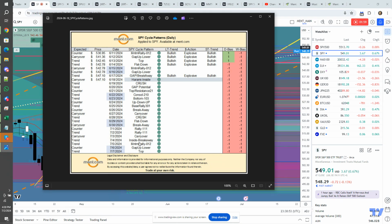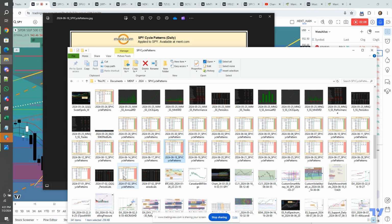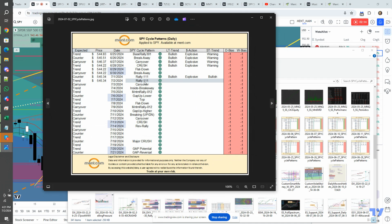We're coming into a holiday. We've got a very strong momentum rally on Friday. And then, as a little hint, I'll show you the current SPY cycle pattern data: rally moving into an inside breakaway on the 4th, into a momentum rally. Then, as we go out into the week of July 8th, we have a flat down in trend mode, a momentum rally in carryover mode, a gap up higher in trend mode, breaking up down in counter trend mode, given the fact that I expect that we're going to be moving higher.